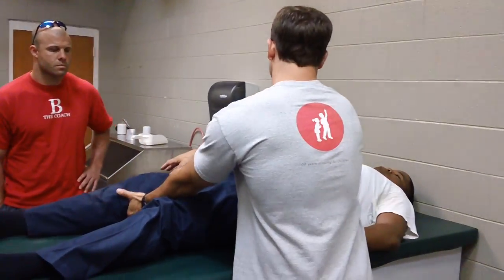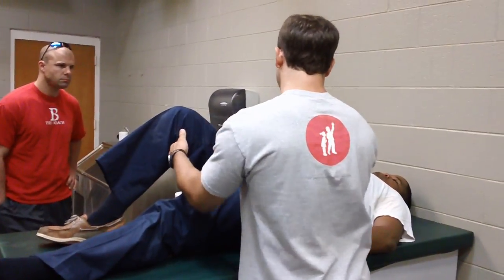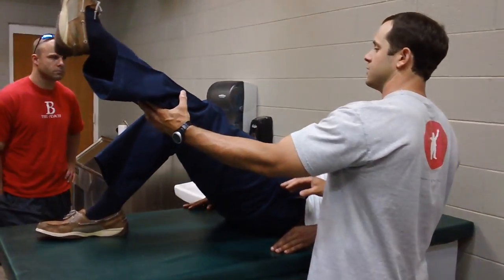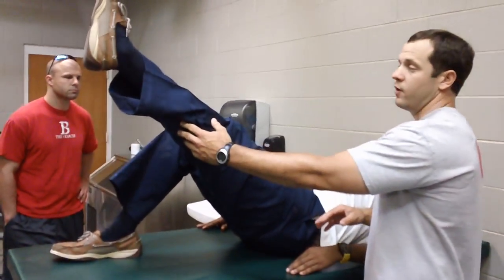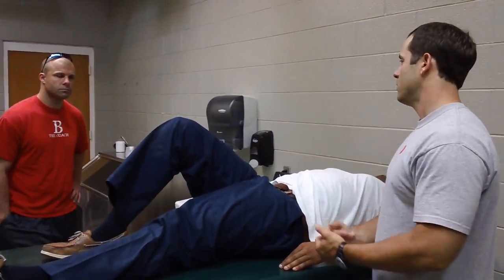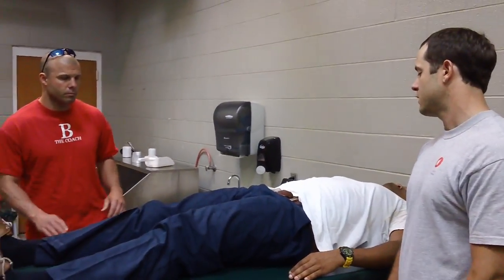Have him bend this leg up for support. Do the pelvic tilt to keep this leg straight. Do a straight leg raise, okay? A little bit harder that way because you got more torque there, okay? So that's just one of the hip flexor strengthening exercises.